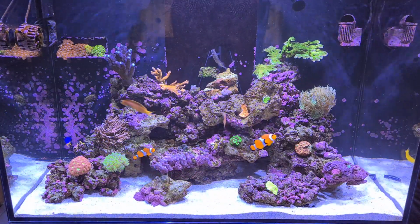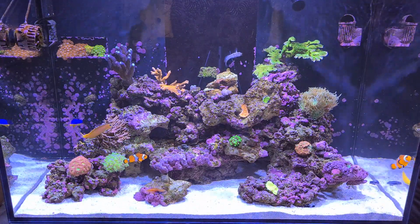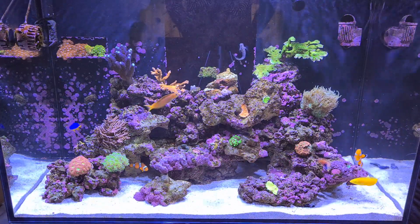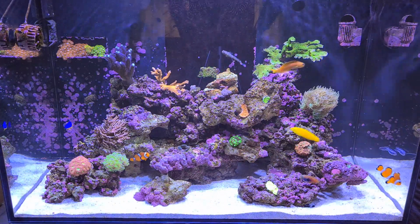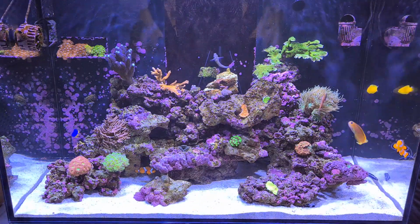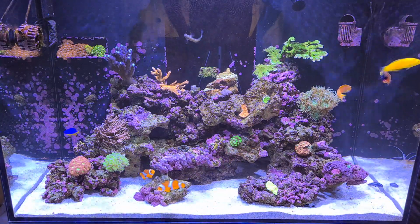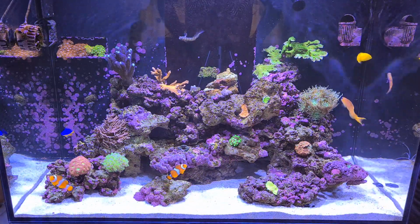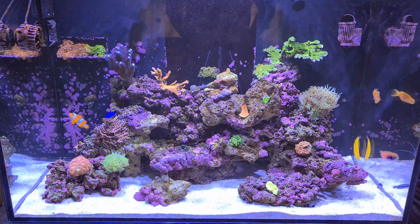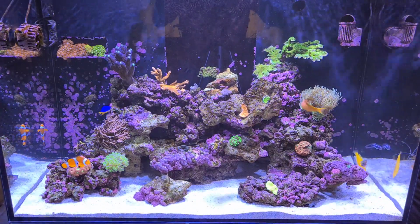But anyway, nitrates are at 4 to 5 ppm, and I'm currently running the alkalinity at 8.3, calcium 465, magnesium 1420, obviously salinity 35 parts per thousand, and temperature around 26 degrees. But yeah, everything's really erupting with new growth. I'm going to get the camera off the tripod now, just give you a little show around. Bear with me.